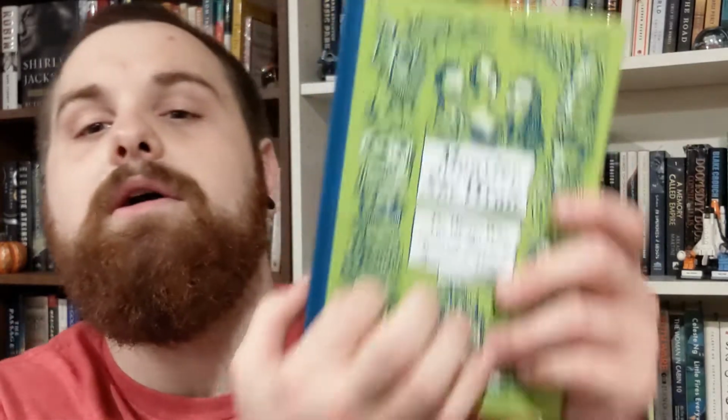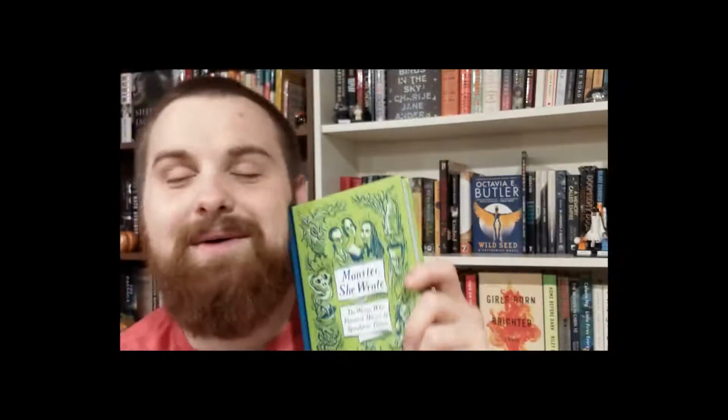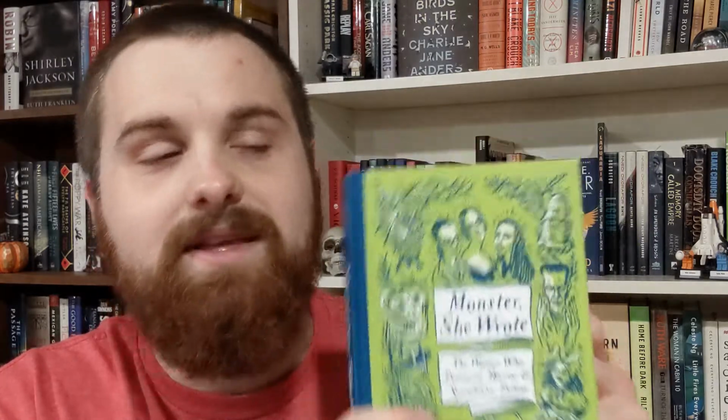Next is Men, She Wrote, no, that was not right. Madam, She Wrote: The Women Who Pioneered Horror and Speculative Fiction by Lisa Kroger and Melanie R. Anderson. I'm excited for this one for a number of reasons, just because I love horror and I love this color of green. I love how firm it is. It's like no dust jacket, it's just whatever you call this, and I love it.